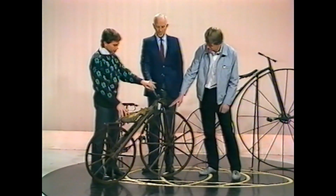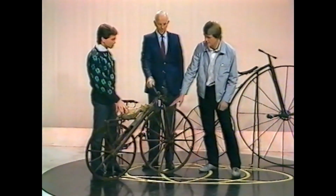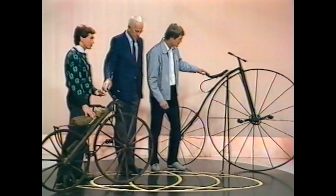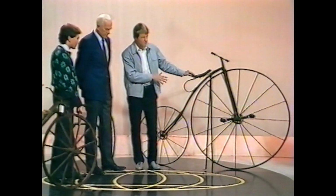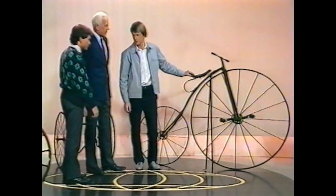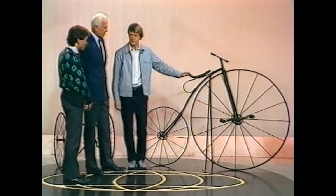Well, as Bill mentioned previously, you notice the front wheel on this particular bicycle is bigger than the back wheel. Now, the reason for that is that the bike would actually go faster, as Bill said. Later on, we had bicycles developing with larger and larger front wheels until we got to this style of bicycle, which is actually called a high wheel bicycle. This particular bicycle was built in Ballarat by a blacksmith.